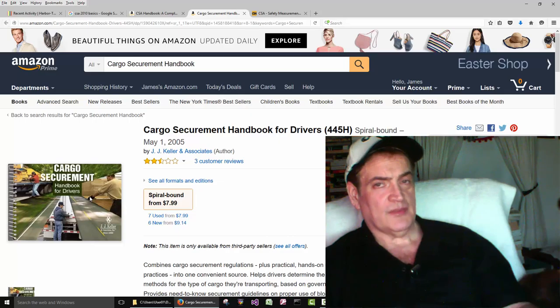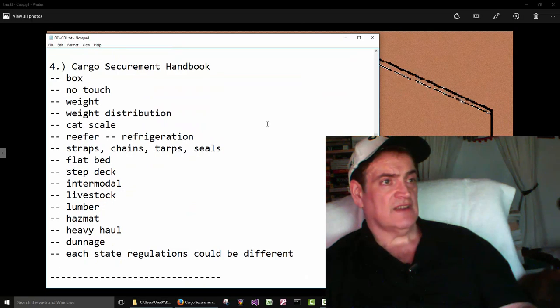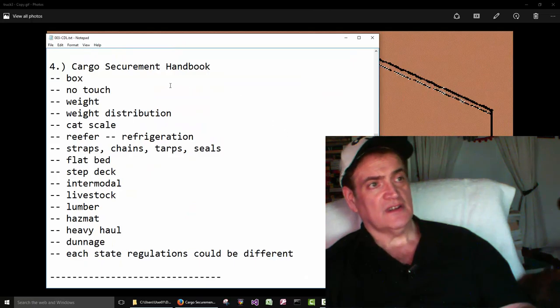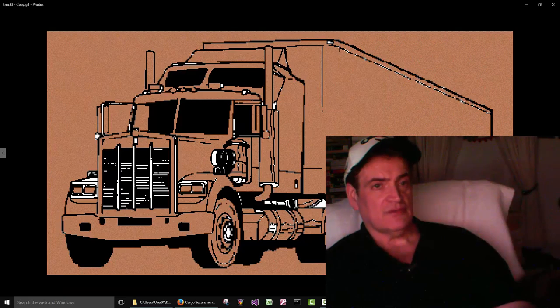Now, you might be thinking, well, why do I need a whole book for that, right? Just to hit on a few of the topics in the Cargo Securement Handbook: what are you going to be pulling? What type of material are you going to be hauling? A normal box truck, this is what they call a box truck. It's just a normal trailer.